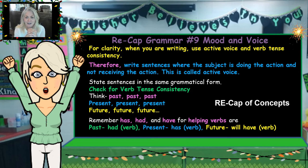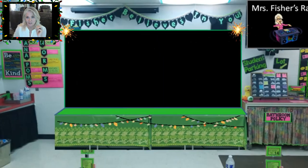You also need to have verb tense consistency. So all the verbs in a sentence, ed, ed, ed, ing, ing, ing, have, right? Remember that if you have has, had, or will have, that has is present, will have is future, and had is past. So watch carefully for those.